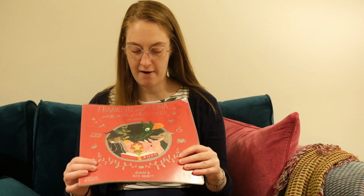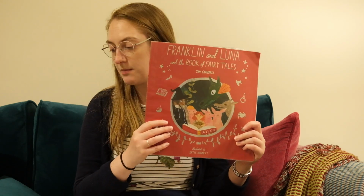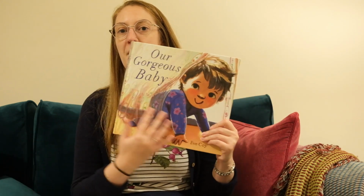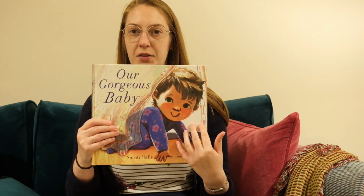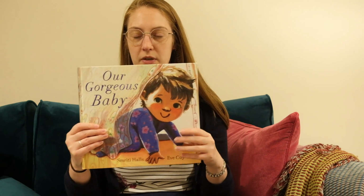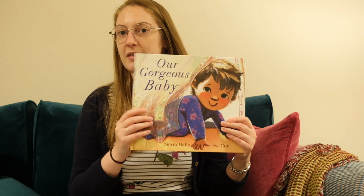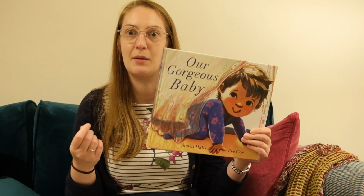So we have Franklin and Luna and the book of Fairytales, which I really picked because the colour scheme feels very autumnal in this one. And then we have Our Gorgeous Baby. Again, I picked because even the cover feels like a late autumn afternoon, the sun coming through, but it's got those warm tones. And it does feature a little bit of autumn in the visual story, but it's not really a key part of the story.